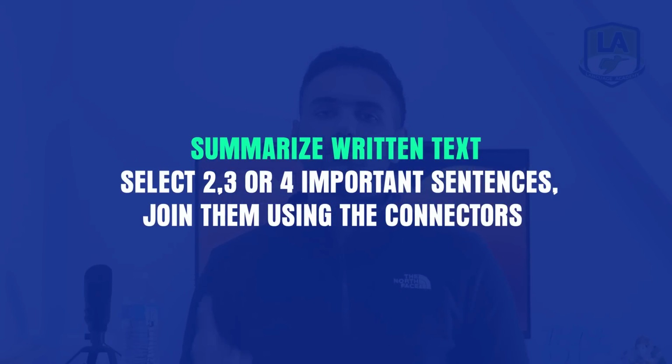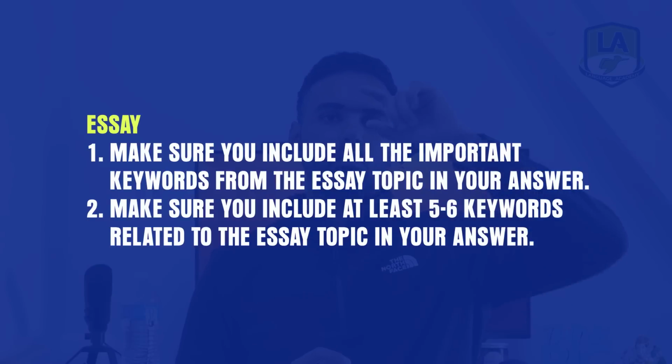I'll again repeat: summarize written text, select 2, 3 or 4 important sentences, join them using the connectors. In essay, first thing, include all the important keywords from the essay topic. Second, add 5 to 6 important keywords related to the essay topic in your answer and you will be 100% fine. Now this was your writing module, right?